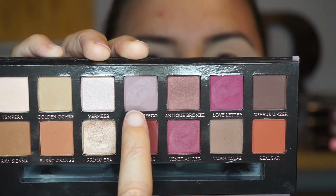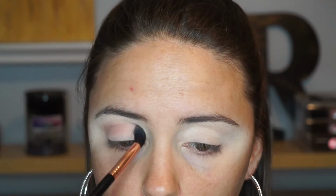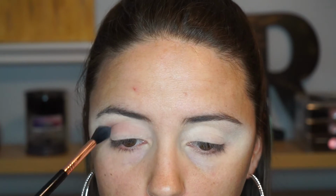It's called Buena Fresco. It's a really pretty kind of cool tone purple gray shade, and I am going to put that directly into my crease using my Sigma E40 brush.